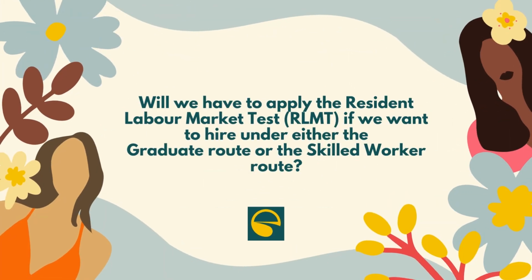It's also very important to take advice and ensure you can pass all the UKVI's checks prior to submitting your application. Will we have to apply the resident labour market test if we want to hire under either the graduate route or the skilled worker route? No, the resident labour market test has been abolished for all types of skilled worker application. This applies whether the person is applying inside the UK or outside. However, the UKVI caseworker must have no reason to believe the job doesn't exist, is a sham, or is created mainly for the immigration application.